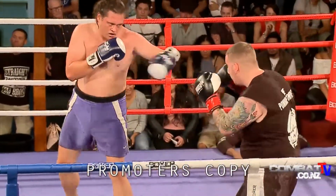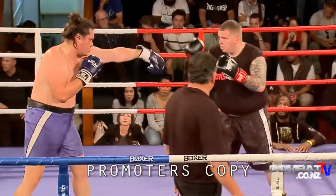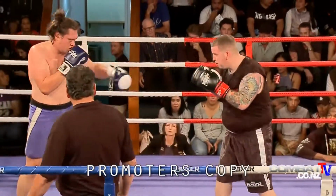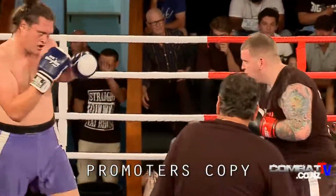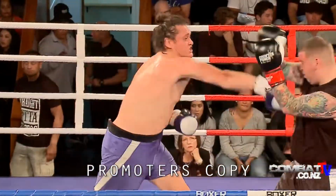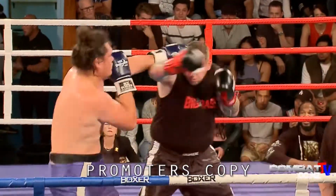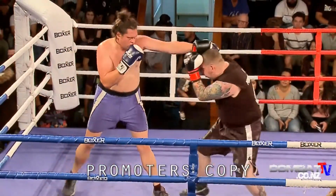It's good to see a tall man use his attributes. You get a lot of tall men, and they'll bend over and actually bend forward and make it easier for their opponent. But Gordon's been doing a good job staying on the outside. And that footwork, once again, keeping him away from the bomb.